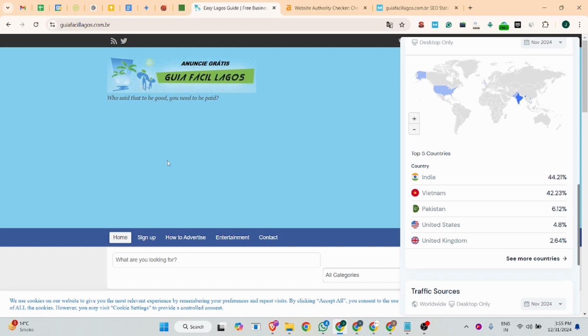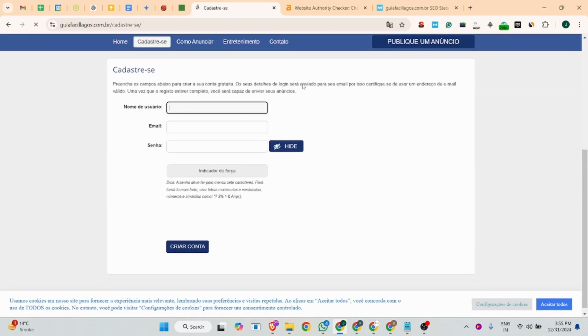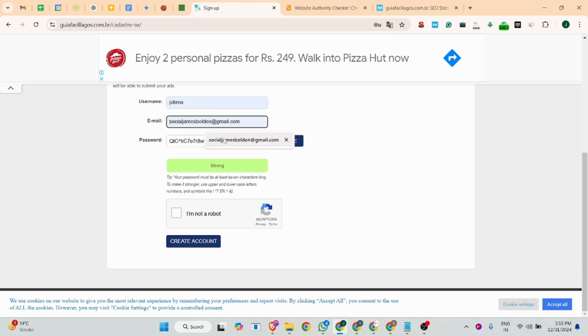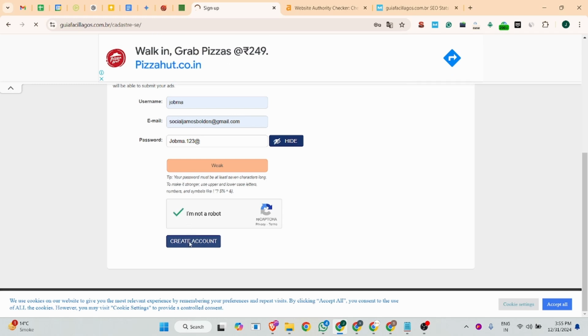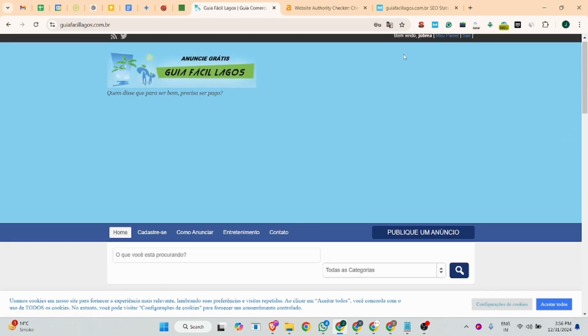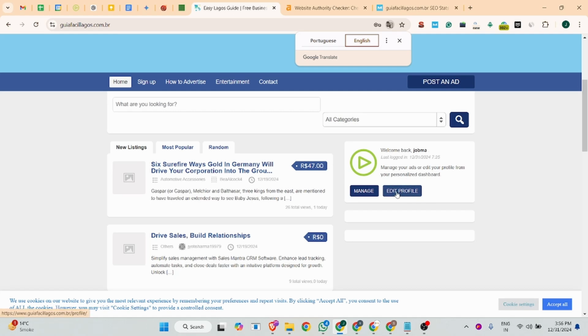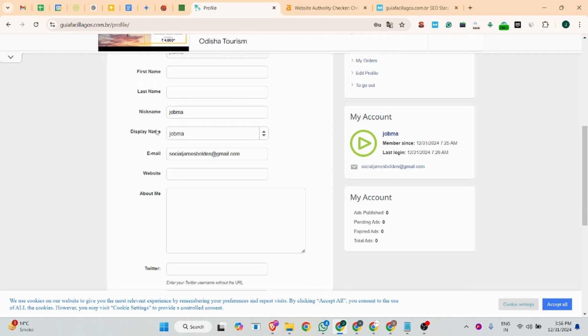Okay, so now we can start. First thing, you will click on the register button, and there we can create our account. There you can add your username, your email address, then choose your password, and after that you can verify the captcha. Click on the create account button, and you will see our account is created. First, change the website language into English, then click on the edit profile button, and from there we can make some modifications to our profile.